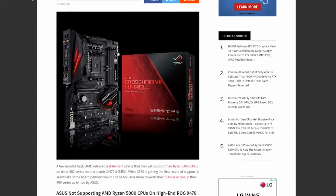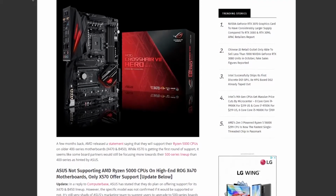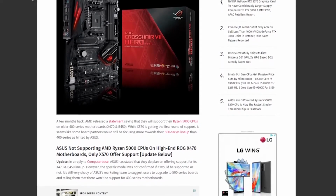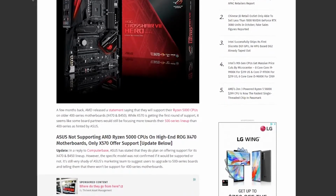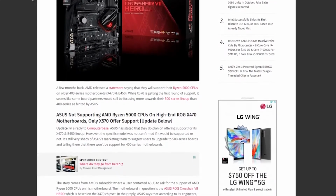They are officially actually ending support for the X470 version of their motherboard, which is a little weird because high-end motherboard, pretty reputable company, usually means that they'll have the same support that the others will have.